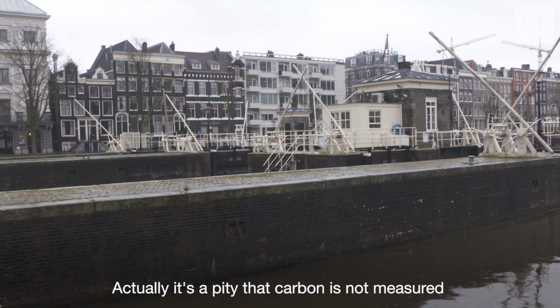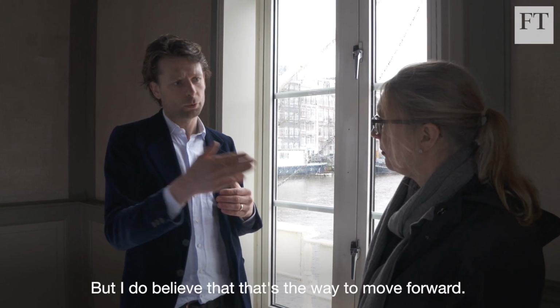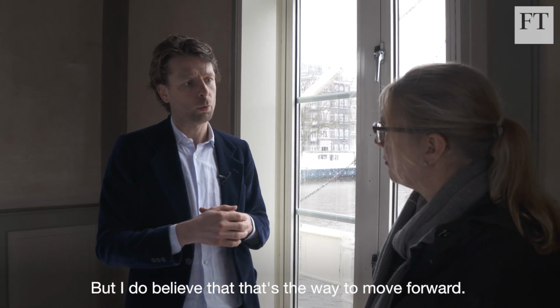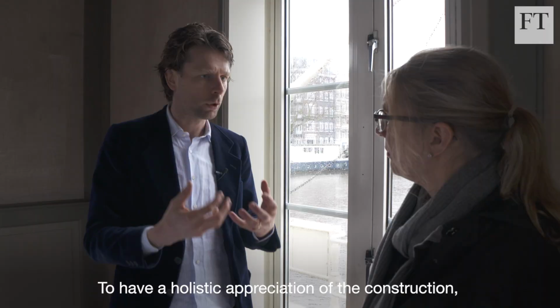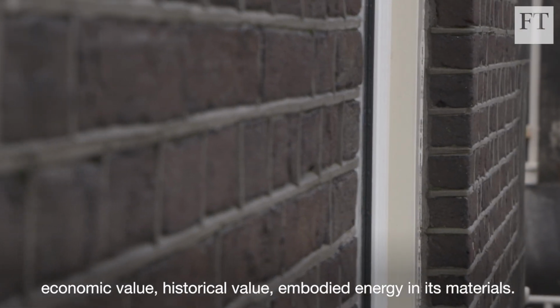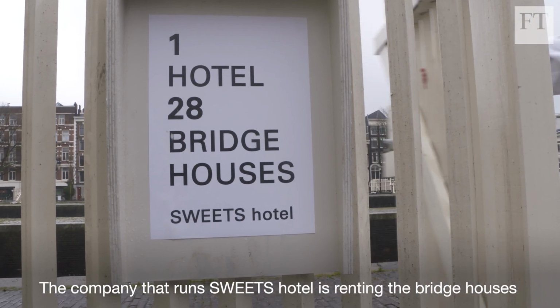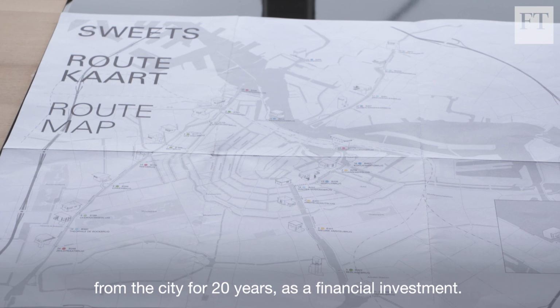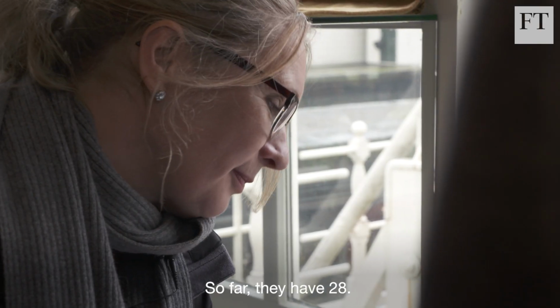Actually, it's a pity that carbon is not measured in making a business case, but I do believe that that's the way to move forward and to have a holistic appreciation of the construction, economic value, historical value, embodied energy in its materials. The company that runs Suites Hotel is renting the bridge houses from the city for 20 years as a financial investment. So far, they have 28.